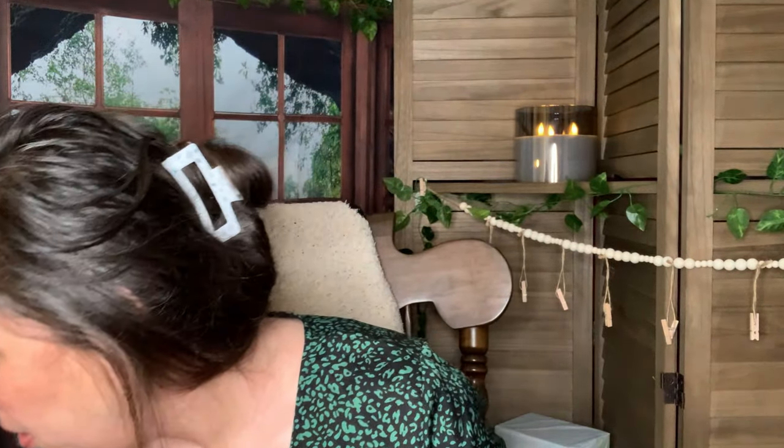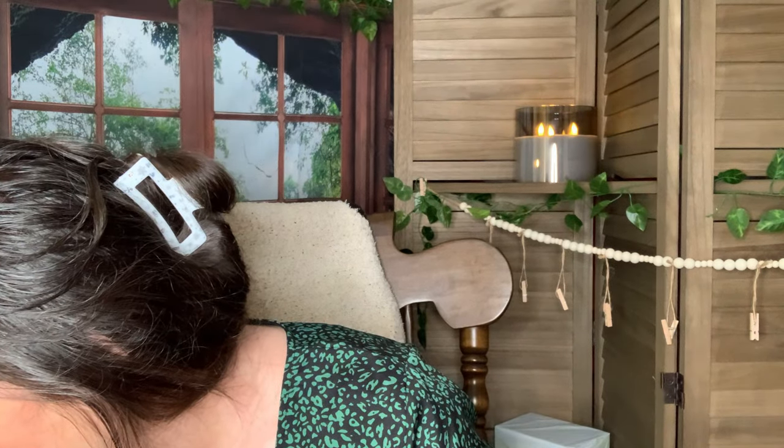Can we erase my double chin, please? Thanks. It'll do. Okay. Is this the one I need? Yeah. That's the blush. I had it in my hand. I didn't even know. Oh, goodness. Okay.